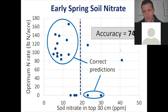Now that's actually really, really good. I've done a lot of these kinds of evaluations for corn, and we can't get that high for corn. So this is actually very encouraging and really good news. It means that soil nitrate, in this case, is a good indicator of whether or not we need nitrogen.